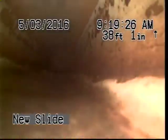As you can see here, we're starting to encounter a little bit of water in the drain. It's not very deep, but it does hold a little bit of water. There doesn't appear to be waste or paper holding at this time. You can see we have a slight amount of water. It's not over the camera head at all.